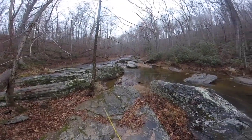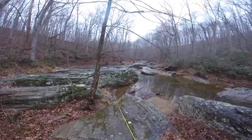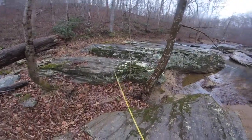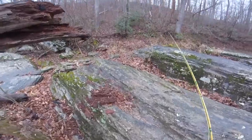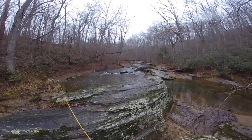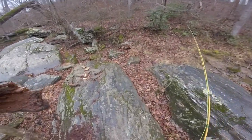I'm really amazed to see all these boulders, and the stream is really beautiful. Very interesting landscape along here. And it's also a bit treacherous. You've got to be very, very careful walking here. The paths are off the rocks, and I'm trying to stay close to the water.